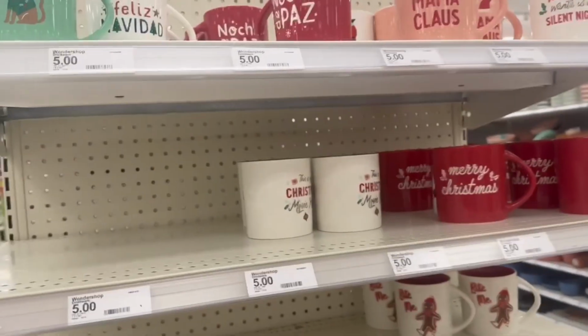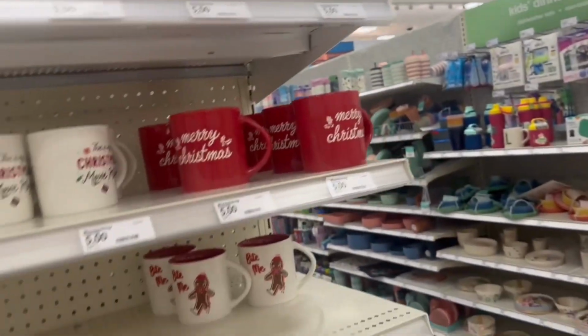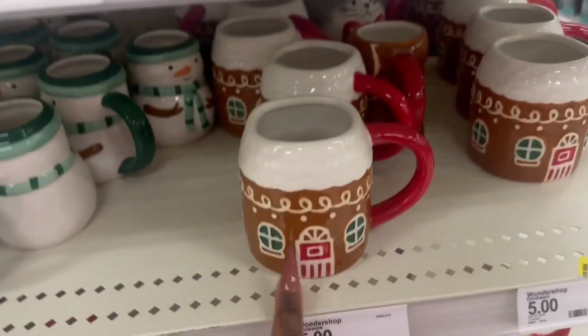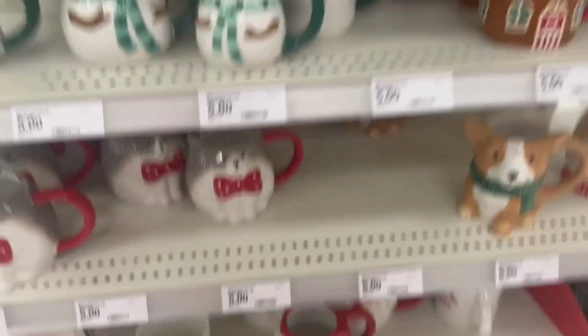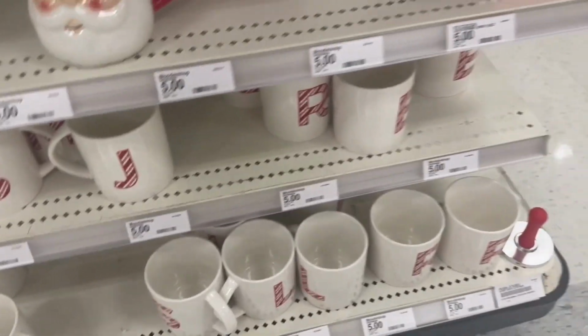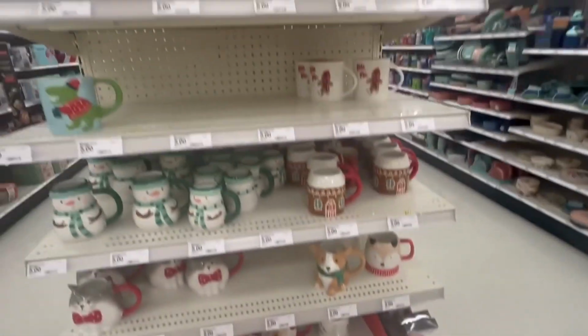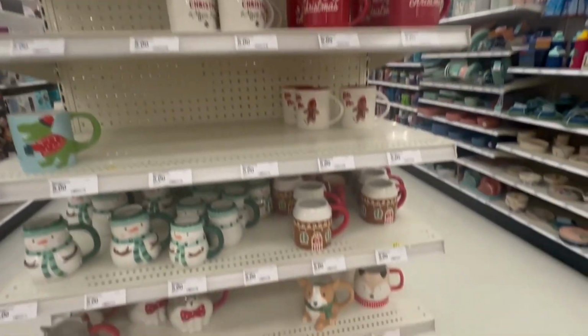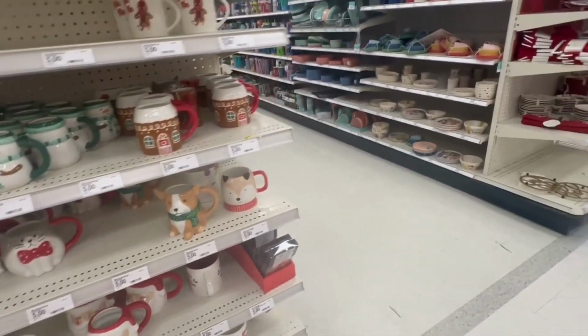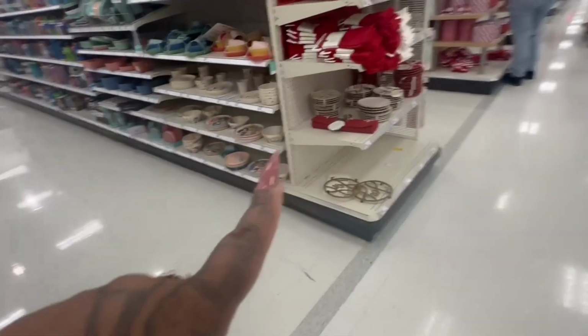Okay, so this is the Christmas mug that I found for right now. But I'm gonna go to a different Target to check out their Christmas mugs. But I got my name on that one. I'm not buying Christmas stuff yet. So this is all they had. So that's all I wanted to show y'all. Christmas mugs. This is their Christmas stuff.